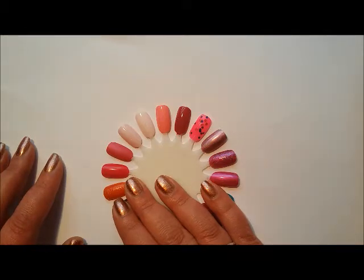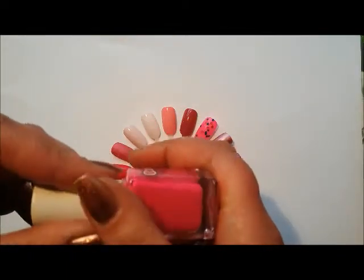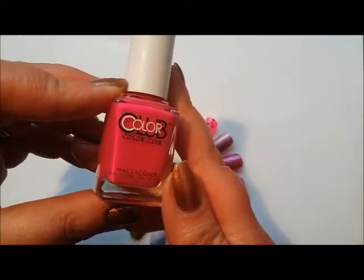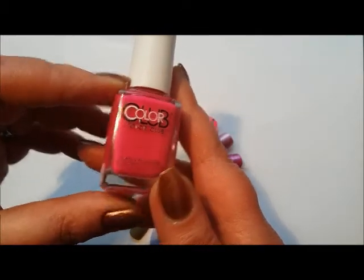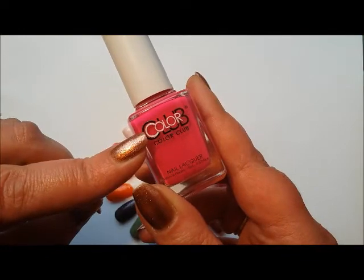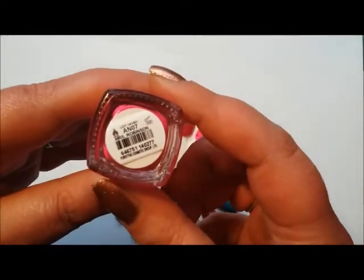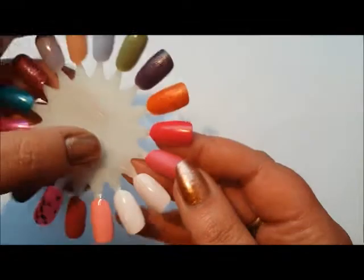So the first category is favourite neon, and although pink isn't my favourite colour, I've got quite a lot of pinks, more than perhaps I should have for somebody whose favourite colour isn't pink. I've also got quite a few neon pinks, but I pulled them all out and played around with them, swatched them, and this came out as my favourite. Now I've got a couple of Orleys that are really great neons, but this was my favourite, and this is Mrs. Robinson from Colour Club. I've done 2 coats on everything apart from one, which I'll show you when we get to it.